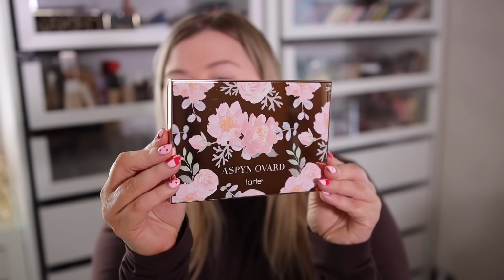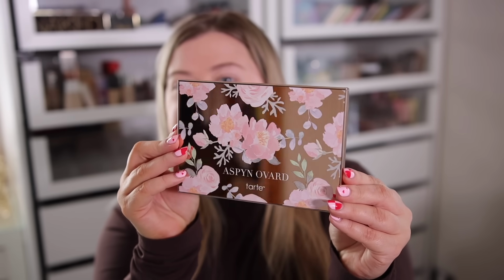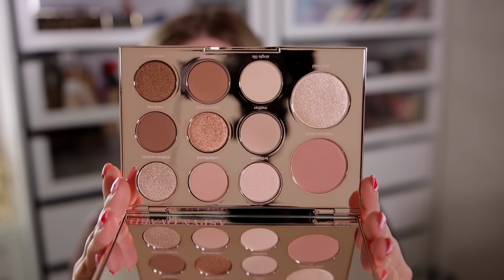But yeah, this was so unexpected for them to come back out with this, but Aspyn and Tarte did re-release it, and this time I believe all the proceeds are going to childhood cancer as well for this palette, so it's not going to be around for very long. But I posted about this on my community tab the other day, and a lot of you guys were really excited about this as well.